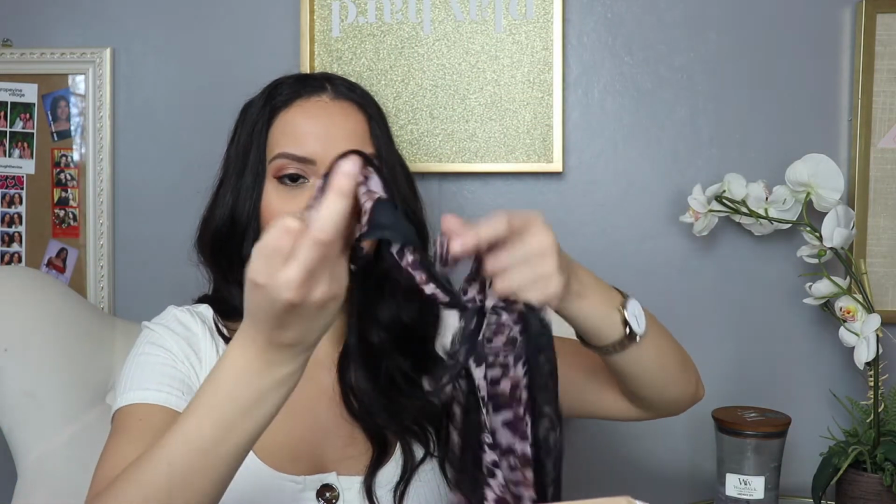That is how it looks in the front, and in the back it's open with a string, and then it comes with its own thong. Look how cute this is. I didn't even know it came with this.